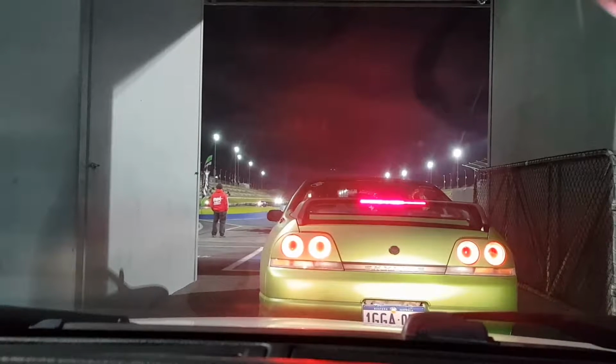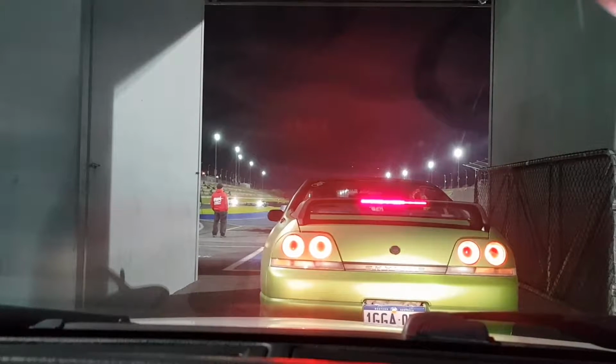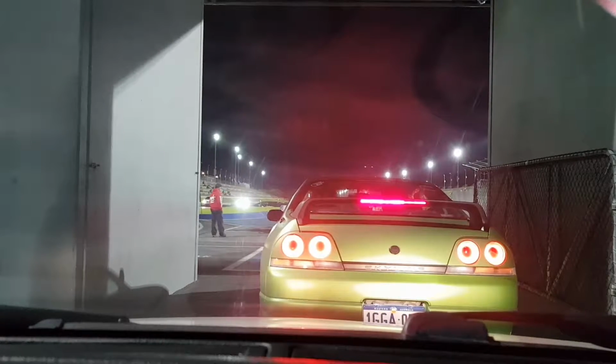Again, I popped the hood after the last one. It's been about 20 minutes since the last run as well. So look, really, if that temperature's not going to get any lower, it's not going to run a better time. So I'm just happy to get another run or two out of it.